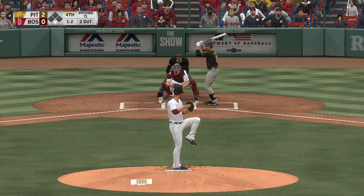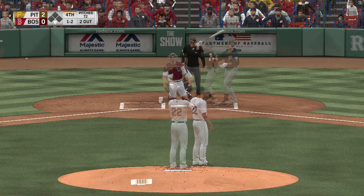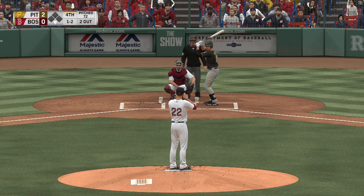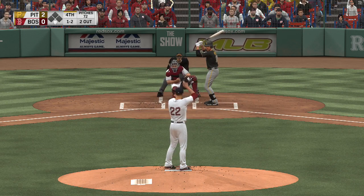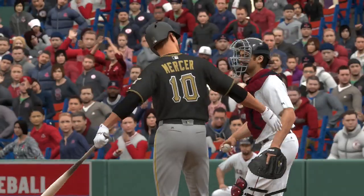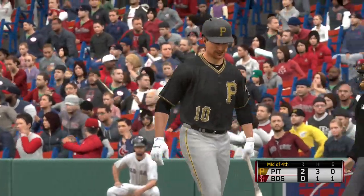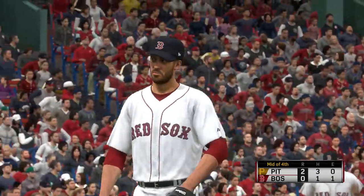Trying to send him packing for the second time. And he swings on top of one here and chops it foul right at home plate. The 1-2 pitch. And he comes back with a fastball. Strike 3 called, and the inning is over. Down in order go the Pirates. They're up 2-0.